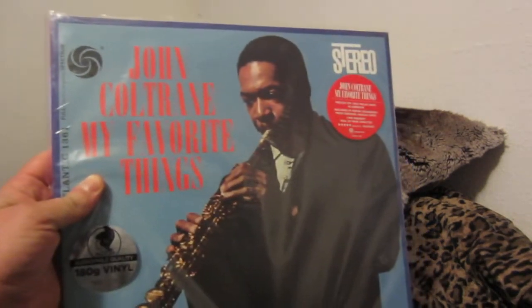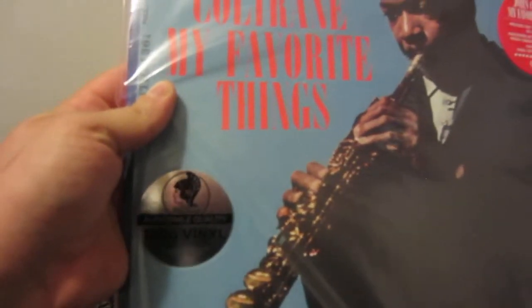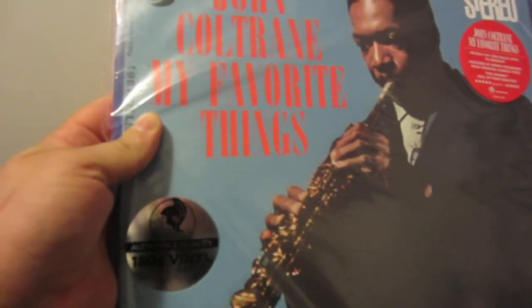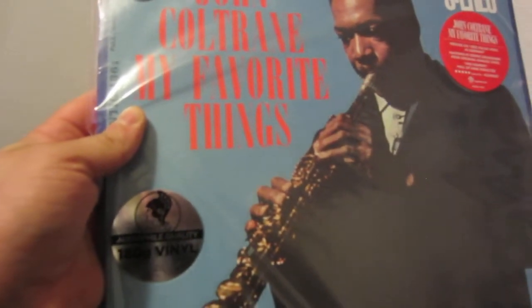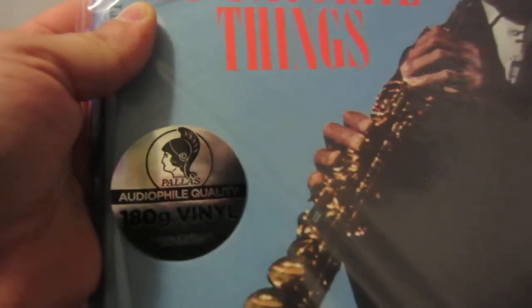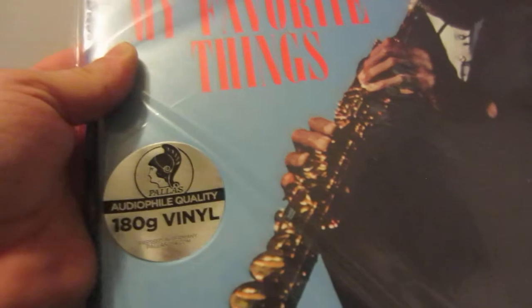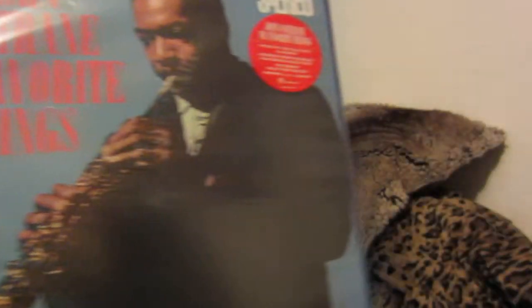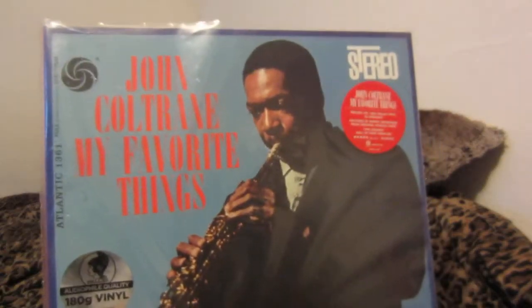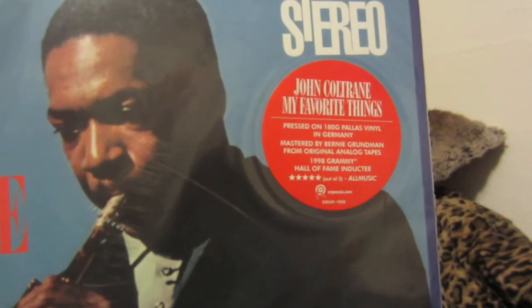John Coltrane, My Favorite Things. This is the ORG 45 RPM 2-disc vinyl edition. Pressed at Palace in Germany on 180 gram virgin vinyl. This is the Bernie Grundman cut. As you can see there, it says mastered by Bernie Grundman from the original analog tapes.